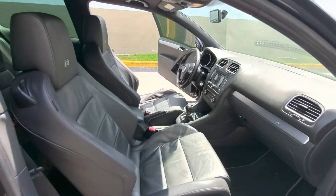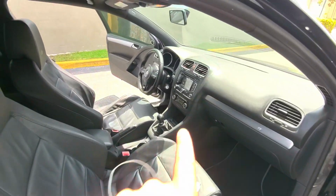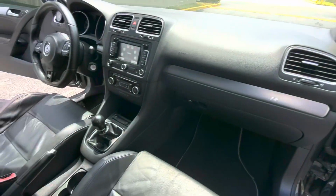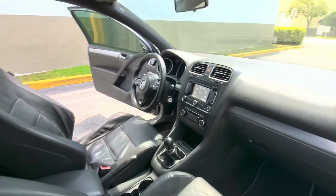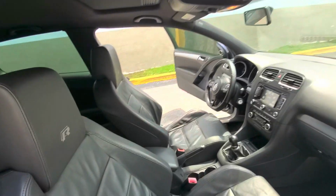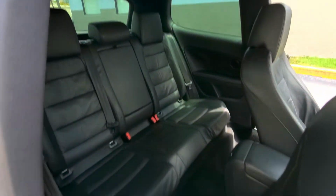Nice cold air conditioner, nice seats, does have push button start right there, upgraded radio, stock. It has a short shifter, sunroof, which is usually a rare option on them. Nice seats, originals, the back seats.